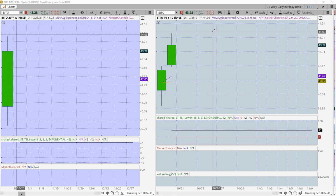What's the trend? With any IPO, normally you're not going to want to trade it until you start seeing some patterns emerge. Fortunately, BITO is the Bitcoin futures ETF that was put out there by ProShares, so we can anticipate the price action and the charts to be very similar to Bitcoin and the Grayscale Bitcoin ETF also.